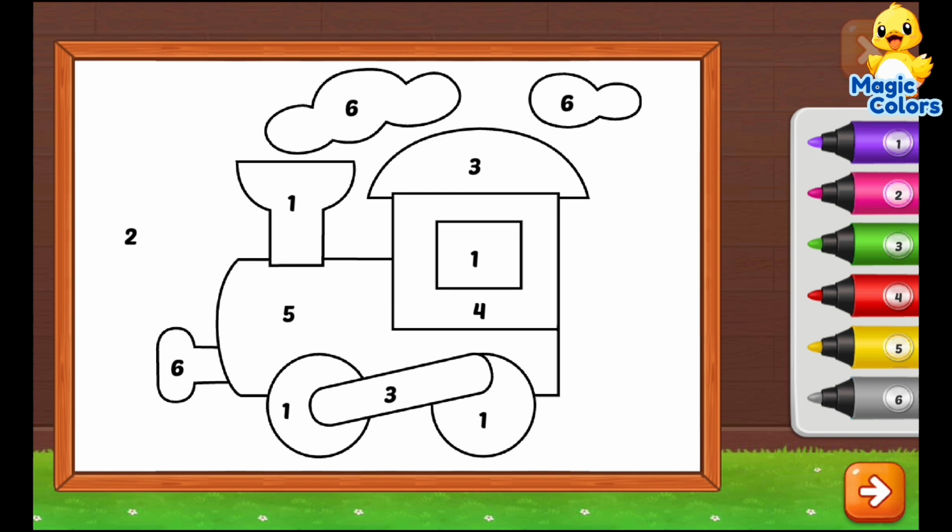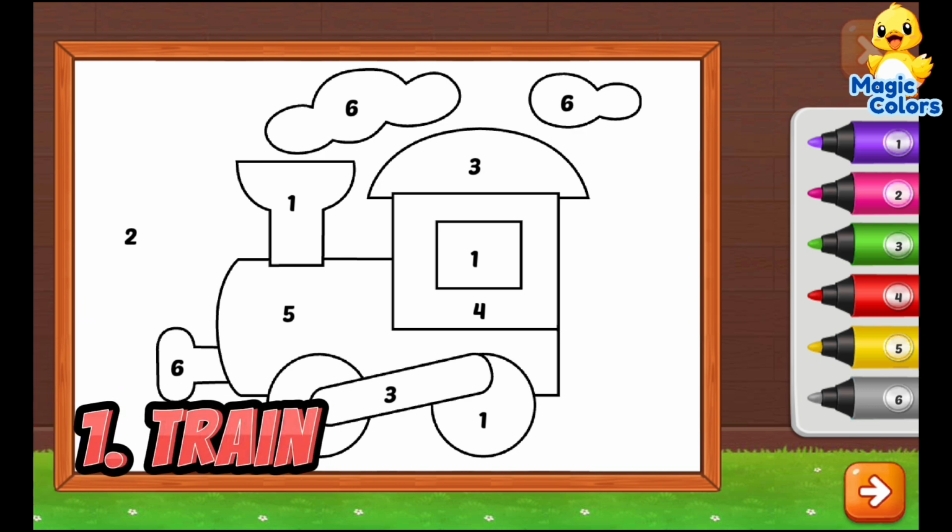Hello guys, Magic Colors here. In this video, we will color by number. What we will color is a picture of a vehicle. Let's get started. The first picture is a train.